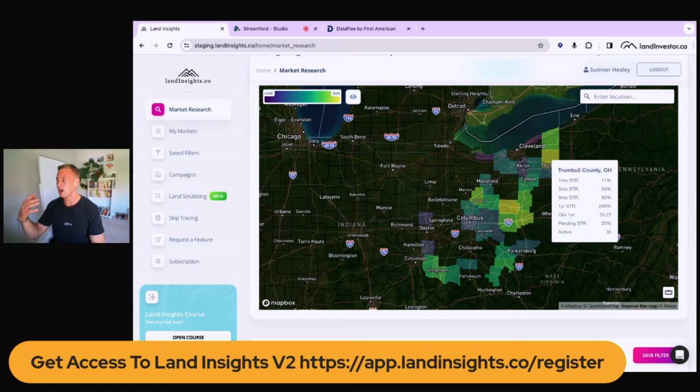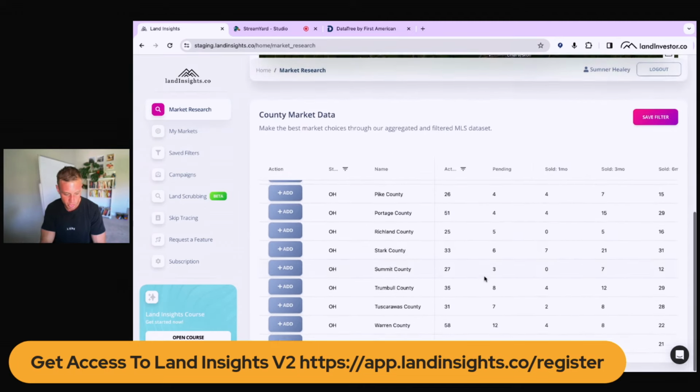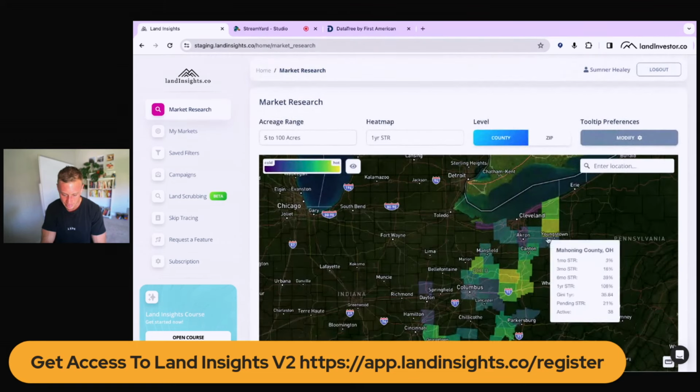If I wanted to get an honest read on the Genie, I would need to look at like the 5 to 10 acres, okay? It's just too wide of a range to find accurate pricing. But the fact that it's at a 35 for 5 to 100 acres tells me if I come in and start chunking this down in smaller acreage increments, yeah, we're chilling. So that was Trumbull. So I'm gonna add that. That's gonna go over to my market section. So I'm now gonna add that to my list.